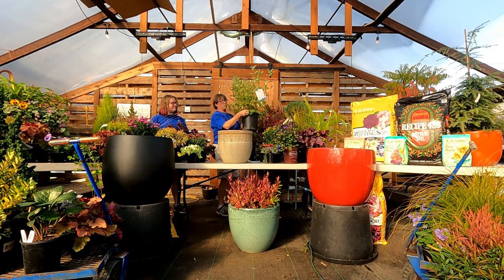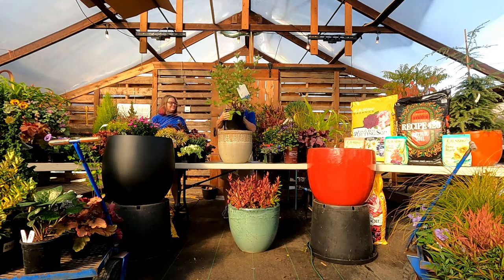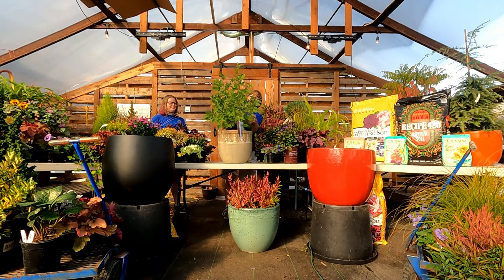Here is a dogwood. Now it hasn't started doing color yet. It's still green. But when everything drops off, this is going to have some great red stems.